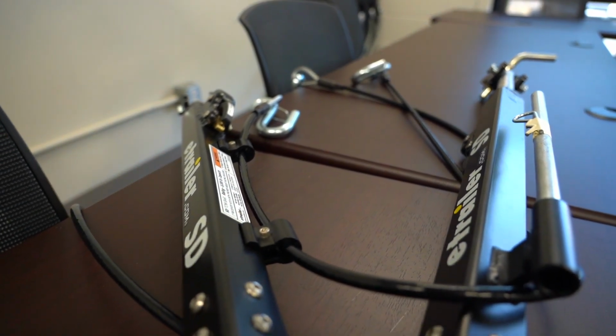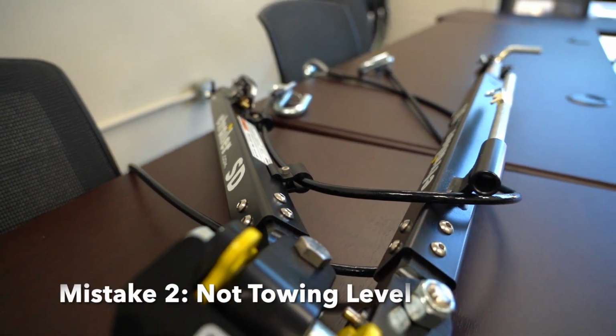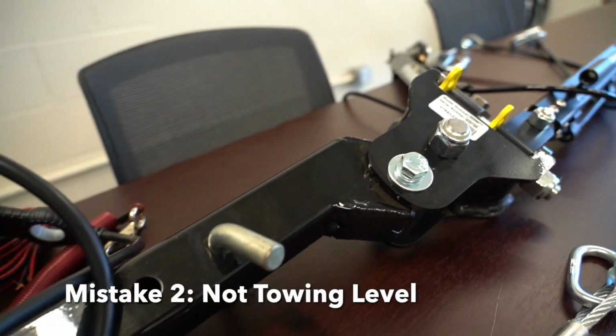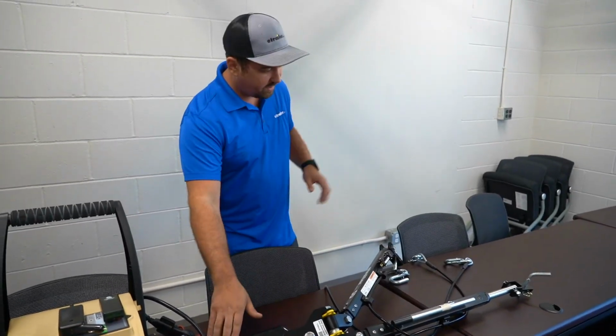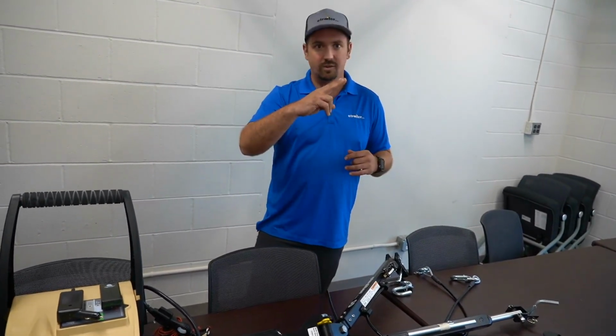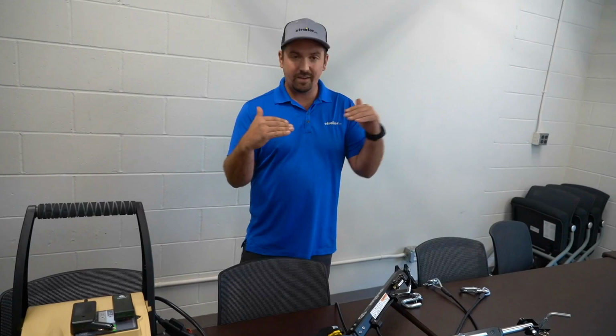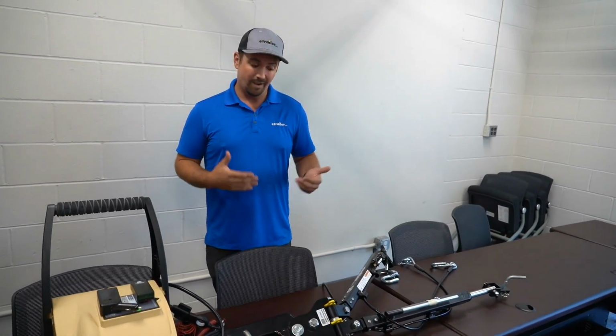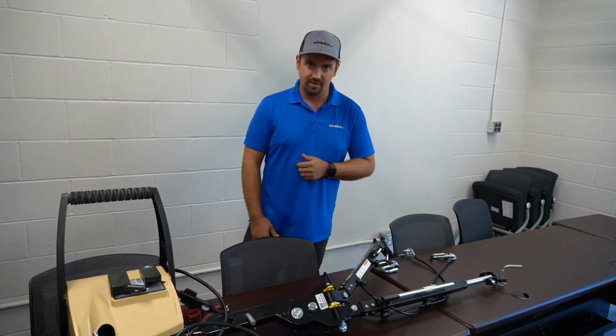Other things too is making sure that your tow bar is nice and level. Just as you would try to get your trailer as level as possible when towing, you need to have this in a 3-inch range from the receiver to the base plate. I've seen tow bars before at a terrible angle up or down, and every time that vehicle is stopping, it's putting some pretty nasty pressure on at the wrong angle of the tow bar, which is dangerous and definitely takes down the lifespan of the tow bar as well.